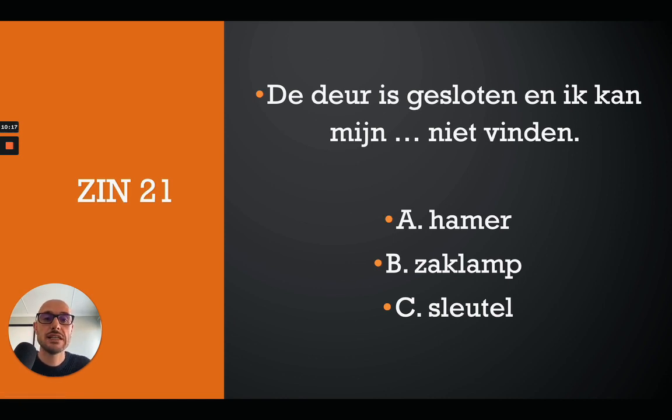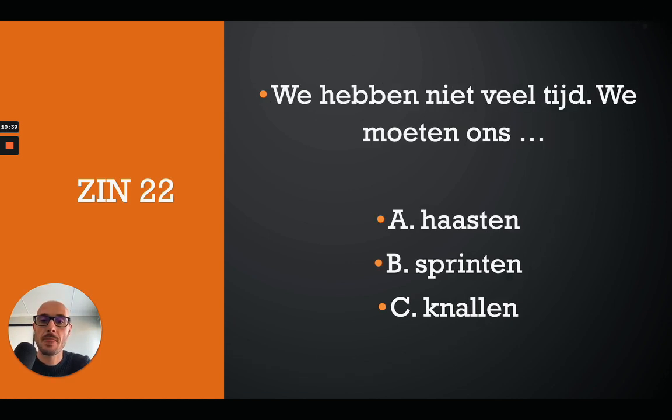De deur is gesloten en ik kan mijn niet vinden. Is het A, hamer, is het B, zaklamp, is het C, sleutel? Hamer, zaklamp of sleutel? En de correct answer, het correcte antwoord is C, sleutel. Ik kan mijn sleutel niet vinden. I cannot find my key. Oké, we gaan naar zin 22.